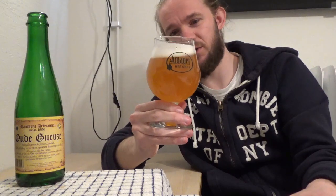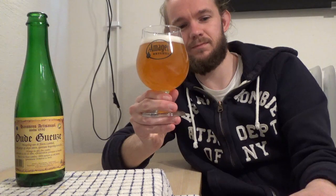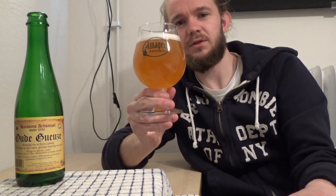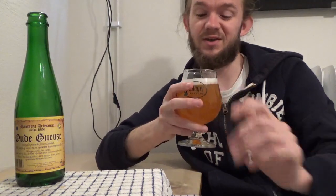This bright yellowy orange colour is within the colour range of what you would expect for a nice Geuze beer. But yeah, let's take a closer look at the aroma then and see how we get on with this.